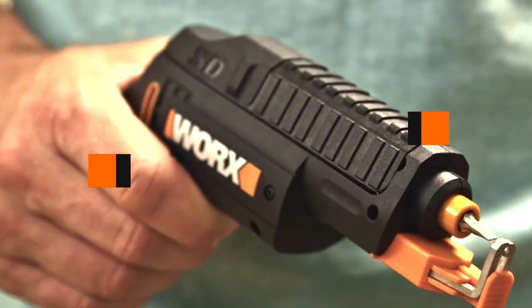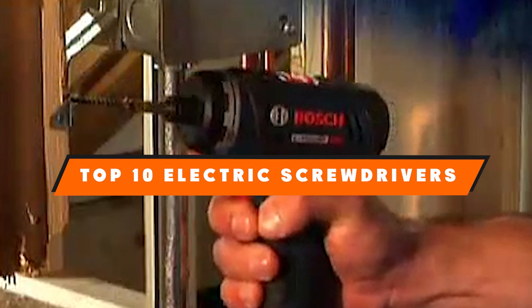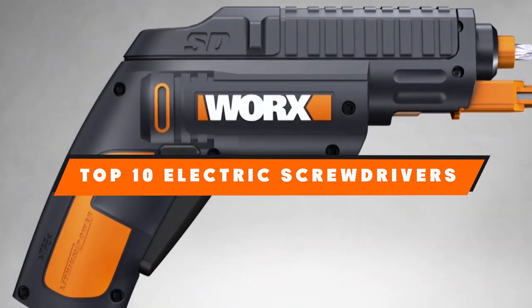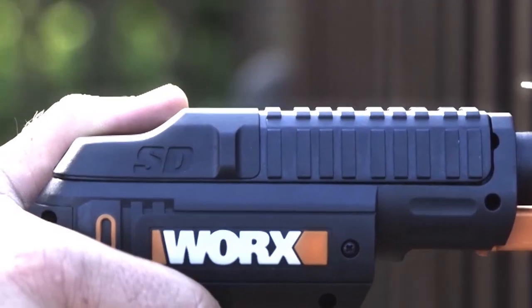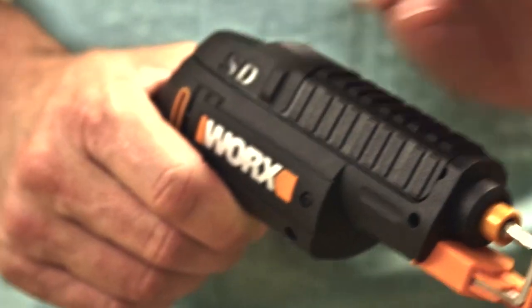If you're looking for the best electric screwdrivers, here's a list you must see. We made this list based on our personal preference and sorted it based on their features, prices, quality, durability, and reputation of the manufacturers and customer feedback. Also, we've included options for every type of customer. So let's get started.